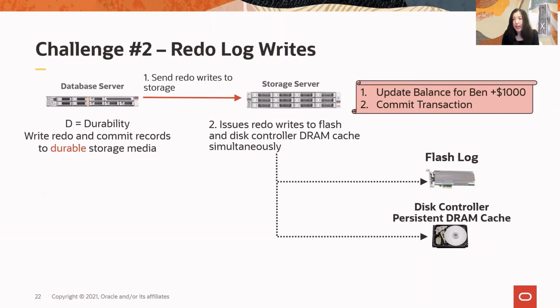In the Exadata case, prior to PMEM, we already had a very innovative idea in terms of log writes, which is that we have 2 kinds of persistent media on a storage server. One is a flash log, the other is hard disk. But in front of the hard disk, we have a disk controller that has a battery-backed DRAM cache that we use to land writes really quickly.